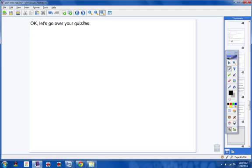Okay, let's go over your quizzes now. If you'll look at the quiz I've given you, it's exactly what I said. Numbers 1 through 6 are find the areas. If it looks like a rectangle, it's a rectangle. If it looks like a square, it's a square. If it looks like a rhombus, it's a rhombus. Hard to say right now.